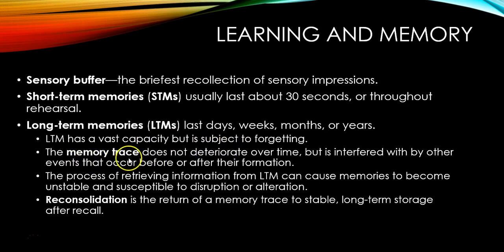What happens is this memory trace does not deteriorate over time, but it's interfered with by events that occur before or after, and so it becomes harder to retrieve the information. We believe the information is there, but it becomes harder to retrieve it. So some memories become unstable or just difficult to retrieve. And then reconsolidation is the return of a memory to stable long-term storage after you've recalled it.